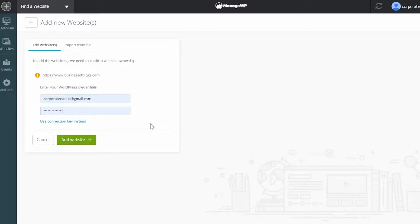Now, we don't want to give it our WordPress credentials. Do not share around your username or password for WordPress. Whatever it is, do not trust it. There must be another way to authenticate. So on this one, it's use connection key.